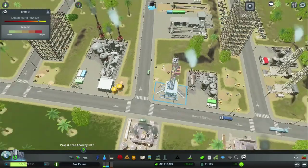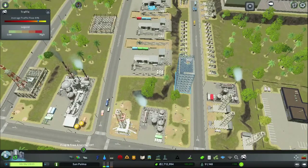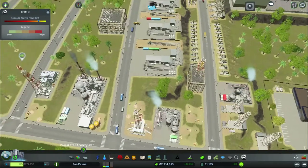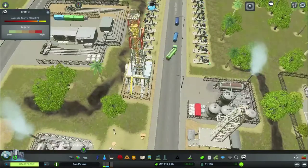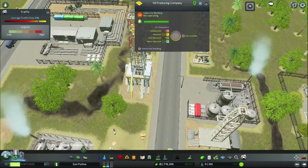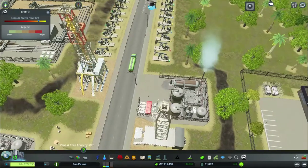Now we have some pumps working, some other pumps going up. That's not in the oil industry area, it's part of the default oil district, these guys here. But they do interact with each other, so that's a nice thing to know.